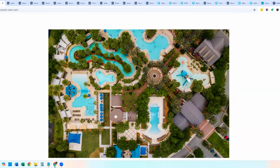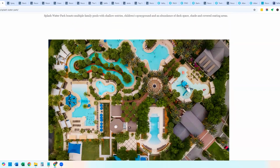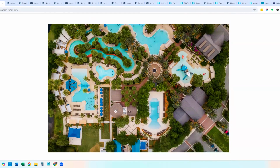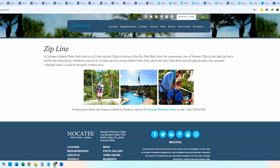They have multiple pools, as you can see here. They have a lazy river. They have more kid pools, more adult pools. They also have zip lines with it. As you can see, there actually is a zip line that goes through the water park. So to be honest, you're not going to find that very often either.